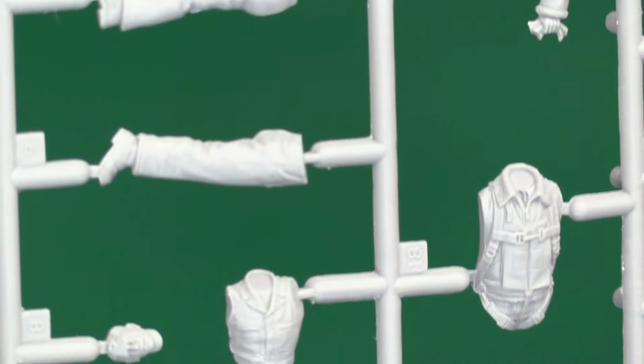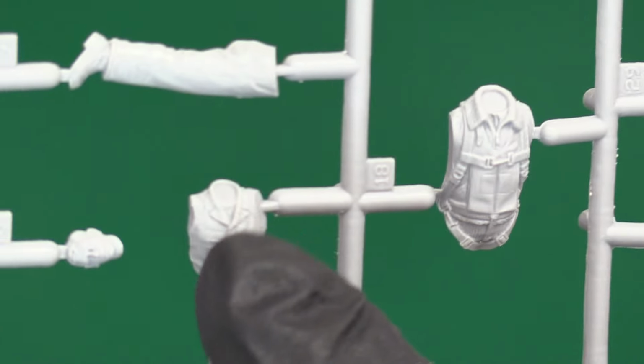Aren't they cool? Yeah, he's just got basic sort of overalls on, really, hasn't he? Wow, well they're really, really sharp. I like those bags, they've done that well.